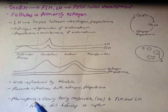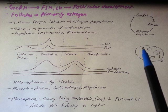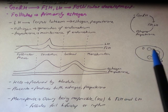Now let's talk about what happens during menopause shortly too. So during menopause, ovary becomes less responsive to FSH and LH. So that's what happens during menopause. If the ovary is less responsive to FSH and LH, these two are the hormones that cause the development of the follicle. And if the ovary is less responsive to them, then the follicle is not going to develop.